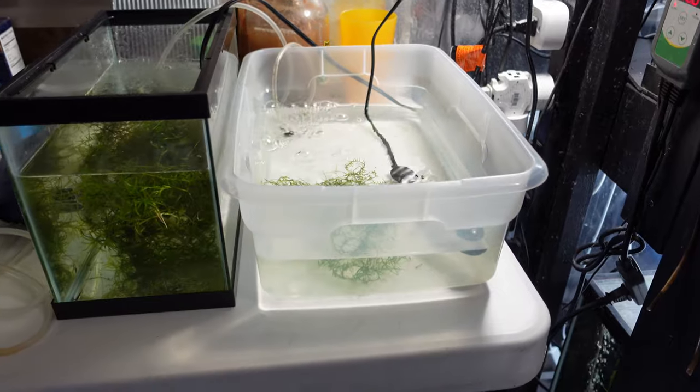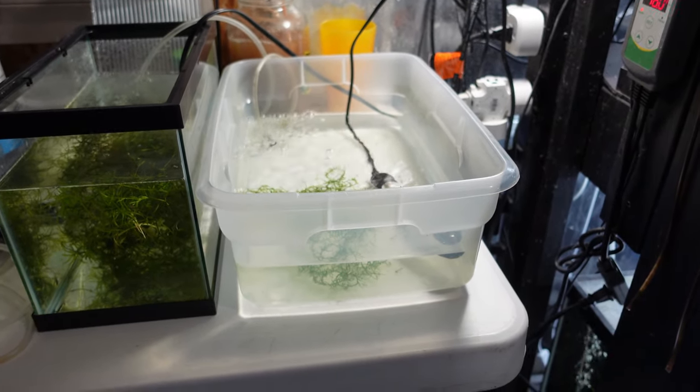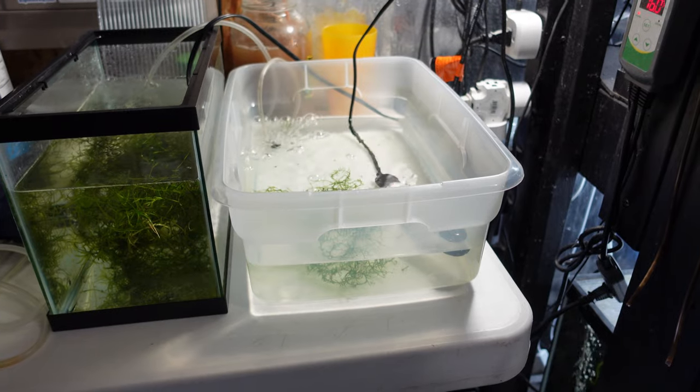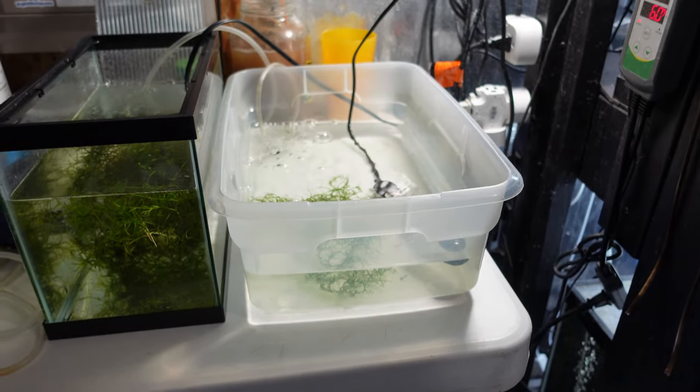To the right of that, in this plastic tote here, if you recall in my last video, I mentioned that the CW49s were showing some signs of spawning. And as it turned out, that night they dropped about 50 eggs for me. So did we have any luck or success hatching those?